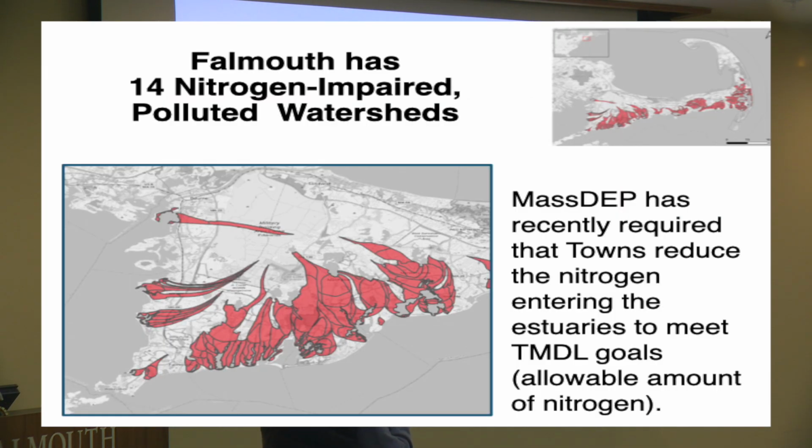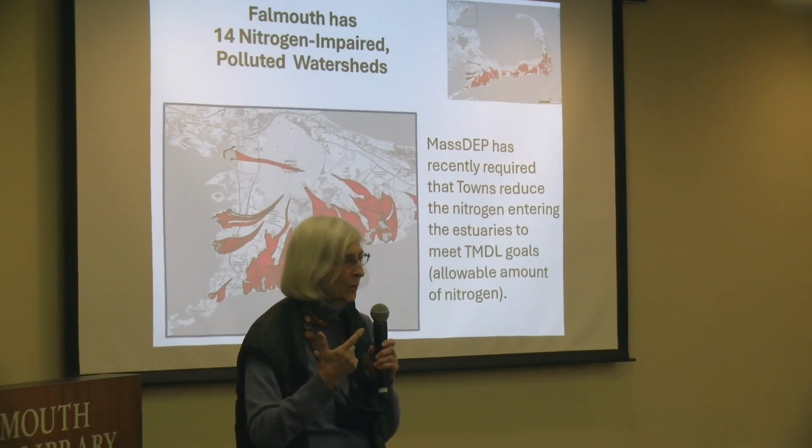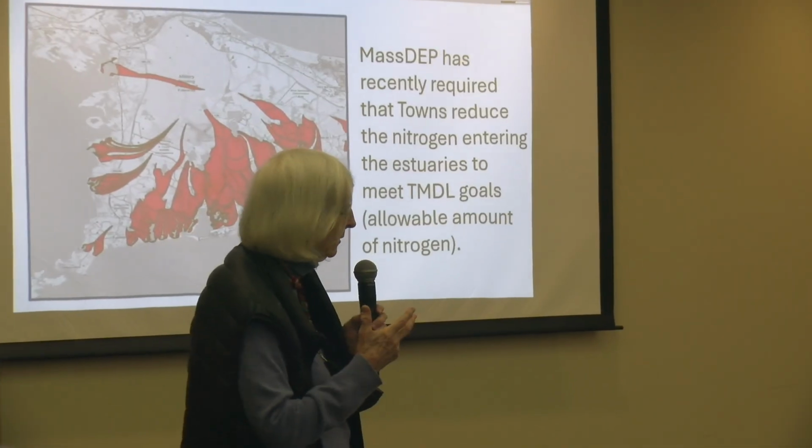And Falmouth has 14 estuaries, and many are polluted, not all, but most of them are, and we have to fix them all in 20 years. And that goal is really hard to achieve. So we all are trying to figure out how we could do this so that it is fast, affordable, and also environmentally sustainable.